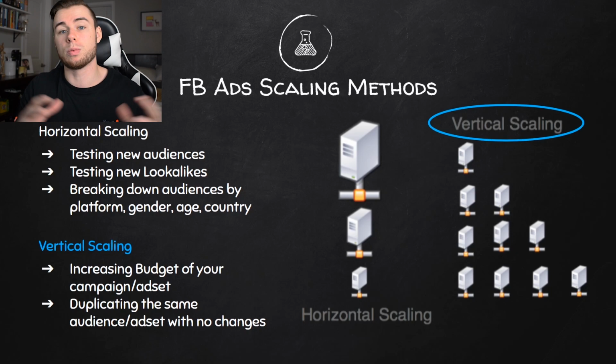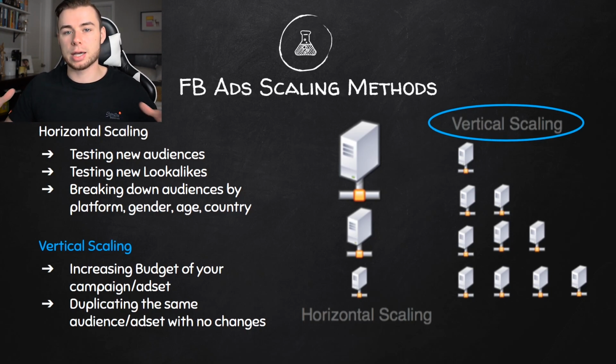And both strategies work well when you're scaling, but starting out, I always like to do horizontal scaling, because think about it this way. You're like building a house, right? You're building a Facebook ads house, and you need to build that foundation. So you need to horizontally scale first before you can build up and vertically scale. That's the way that I look at it.